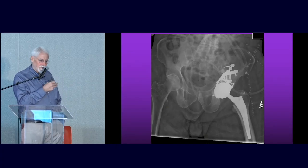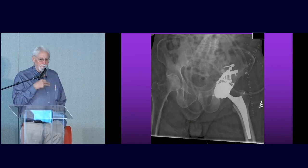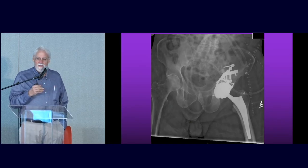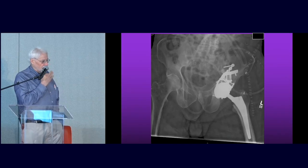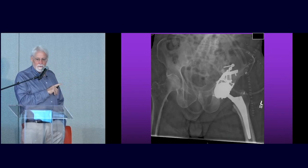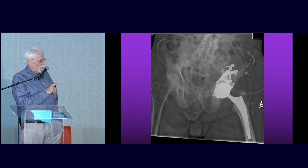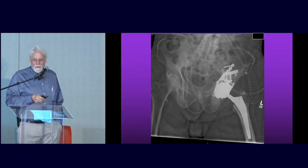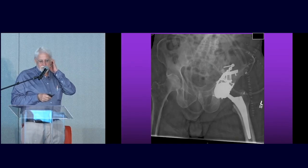Generally, what I'll do is my posterior approach if it's a very comminuted posterior wall, and then I can use that head as part of that. Most of the column type things, and I think this was an anterior column, posterior hemitransverse, I'll go ahead and do it anteriorly. So I go where I think I need better stability.